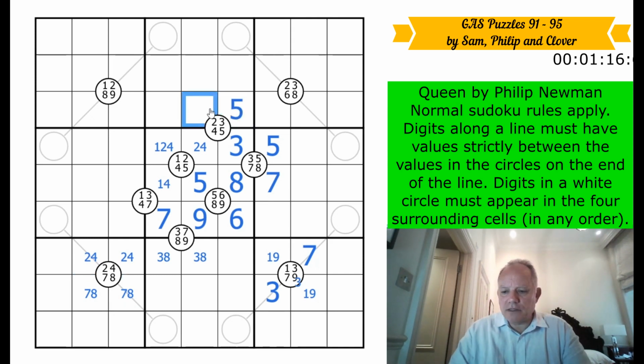Five has to be there. That's 2 or 4. 1, 2, 8, 9. That's no use. Right. Need to think of something else. There's definitely a 3 in one of those cells. I was going to say a 1, but that's the wrong conclusion.